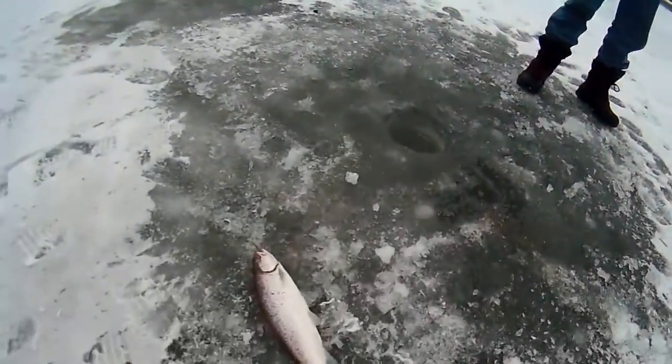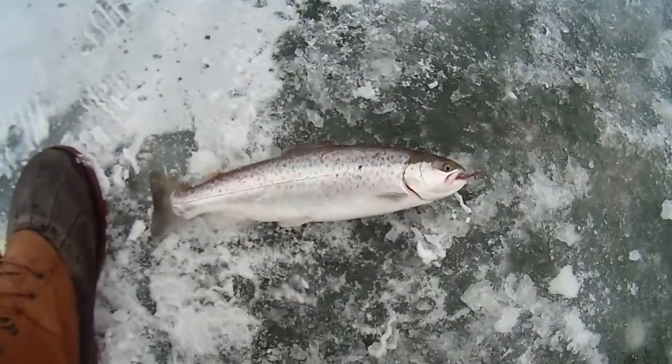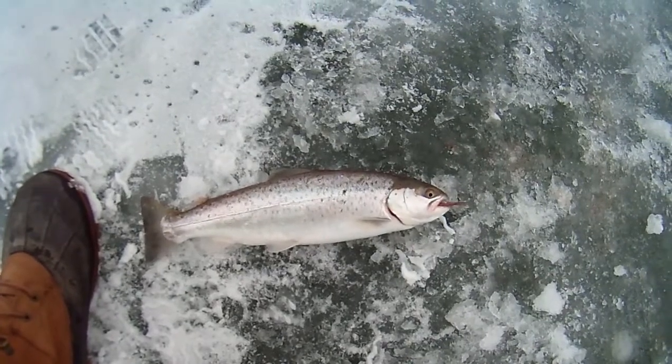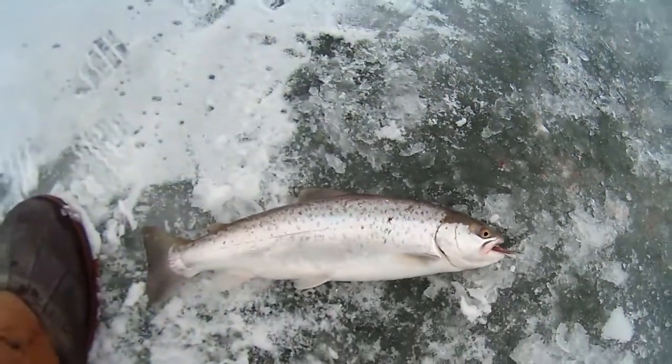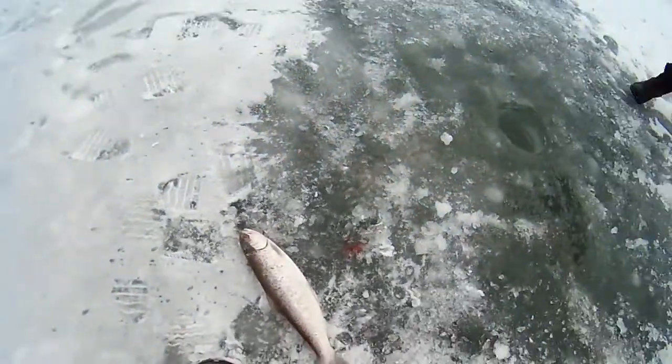What a beauty. He still got that minnow in his mouth. He sure does, with the number 6 hook. He was hungry. And that was a big golden shiner. That's a perfect pan size, yep. Pan fryer.